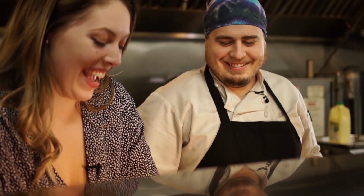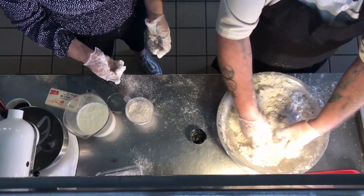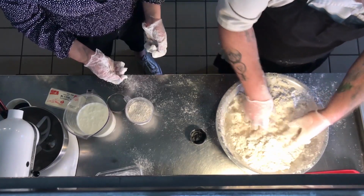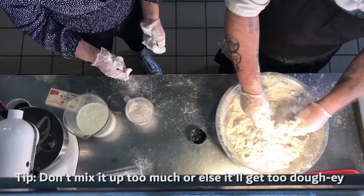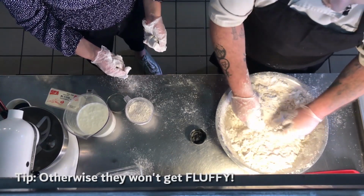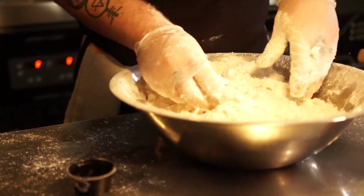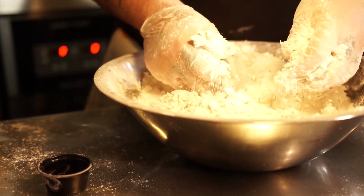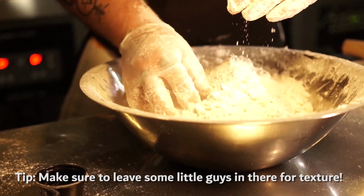Oh my God, yay. Make sure everything's coated, everything's evenly distributed. Now you don't want to get it completely mixed into the flour, or else it'll be too doughy, too gluten-y, and you're not going to have nice fluffy biscuits. Perfect. So you see how we still have those little chunks of butter here and little chunks of lard everywhere? That's what you're looking for, little guys like that. Texture.